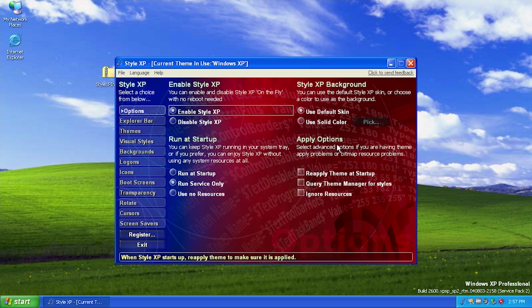You also have some more options down here, some additional things. You can choose to ignore resources. You can have this program query the theme manager when it searches for themes and files that you have on the system, which I guess you can actually add things to this, which is very, very cool. But it does come, and as you're going to see in a minute here, it does come with a lot of themes right out of the box, which is very, very nice. You can also choose to reapply the theme every time that this program is opened up. So again, very, very simple stuff on this first page here.